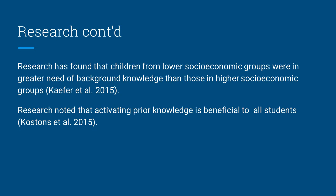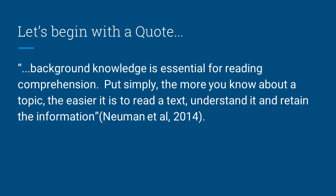Research has found that children from lower socioeconomic groups were in greater need of background knowledge than those in higher socioeconomic groups. Research also noted that activating prior knowledge is beneficial to all students. Here's a quote. Background knowledge is essential for reading comprehension. Put simply, the more you know about a topic, the easier it is to read a text, understand it, and retain the information. This reminds me of the Matthew effect that we have been learning about from the beginning of this reading science course. The rich get richer. As simple as that.